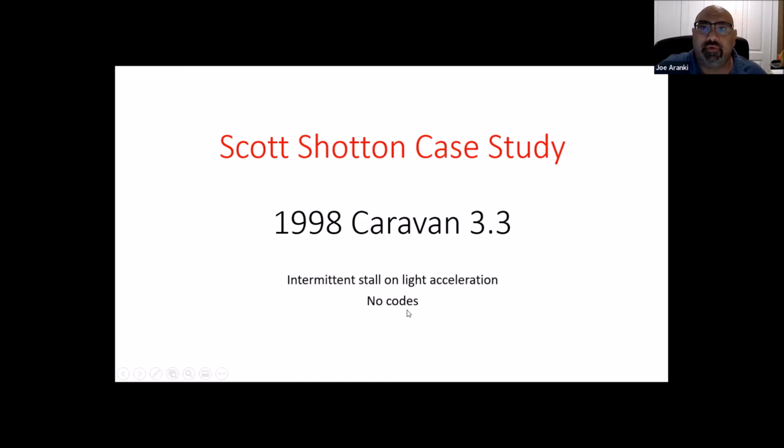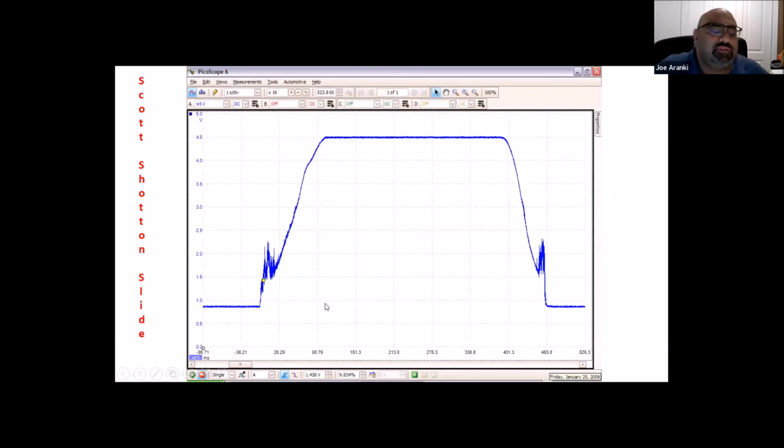No codes present. So he goes through some of his normal testing, and one of the things he checks is the throttle position sensor. Again, the typical flat at idle, and then you give it gas. You see this little glitch here? So there's the glitch, and then it continues and it comes back down, and then it glitches in the same spot.